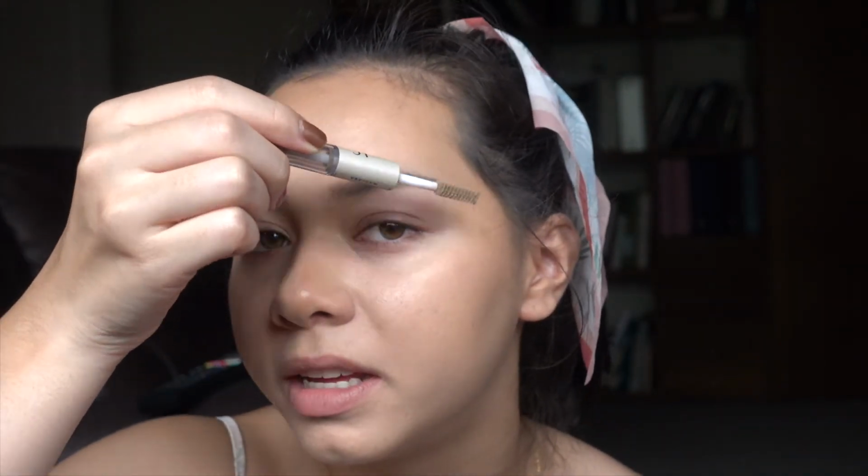So I like to follow up the Brow Wiz with the e.l.f. Cosmetics Clear Brow and Lash Mascara. Mine is dirty with brow product in it, so don't look at it. But yeah, I just brush it through my filled in brows just to make sure that they stay in place and where I want them to be.